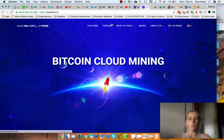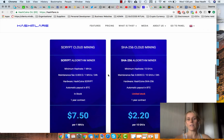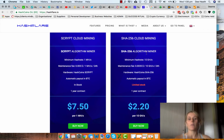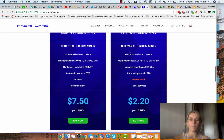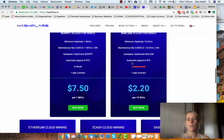So with Hashflare, basically what you're doing is you're renting some cloud mining space. I choose the SHA-256 cloud mining, which is Bitcoin mining. The minimum hash rate is 10 gigahash. There's a maintenance fee of 0.3 of a cent per 10 gigahash. And you're automatically paid out in Bitcoin.